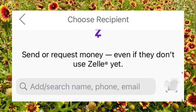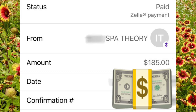And then it took me to the next screen, choose recipient or search by phone number. I take their phone number because I'm texting them. I'm like, hey, what's the phone number? They give me the phone number. I type it in. I request the money and the amount from the payout amount. They then send it to me. So right there, you can see right above the little cash emoji, it was 185. So that's basically it. And I think that's everything.